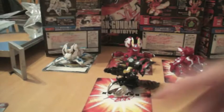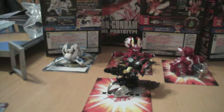And I'm planning to get this Bakugan over here. It seems like he was a dice store in the show. When you get out of a dice store, he hits your Bakugan and poisons them. And yeah, so again, the Bakugan in Japan are awesome because they come with this really good backing on them.